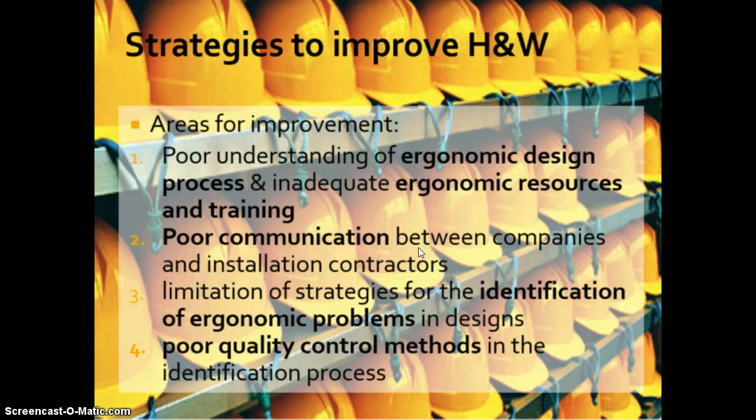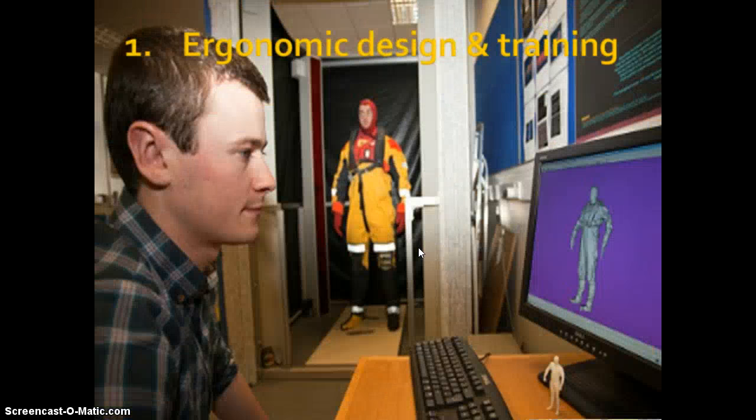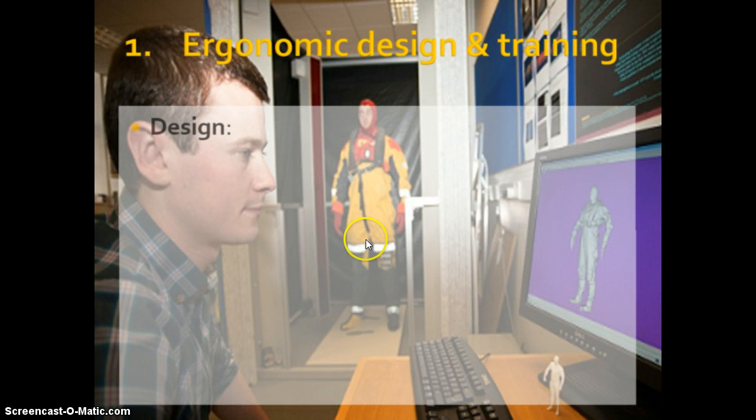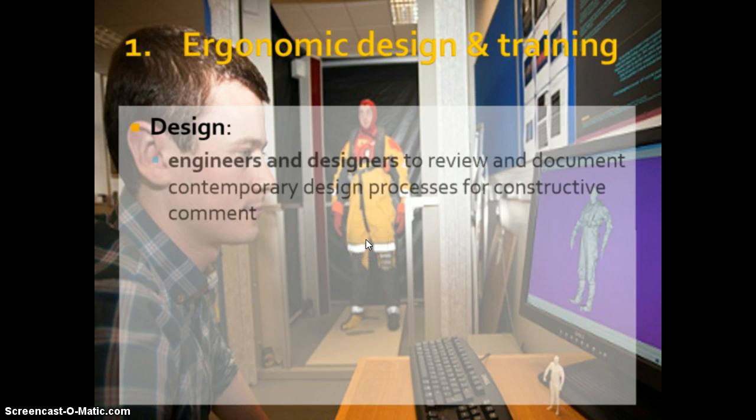So we're going to talk about each one of these on a slide each. So we've got ergonomic design and training. Now, just in terms of design, this could be addressed by a collaborative effort from both engineers and designers to review and document contemporary design processes for constructive comment. Additionally, such professionals should be educated on the elective proposals to ensure uniformity as well, so we're all on the same hymn sheet with this one.